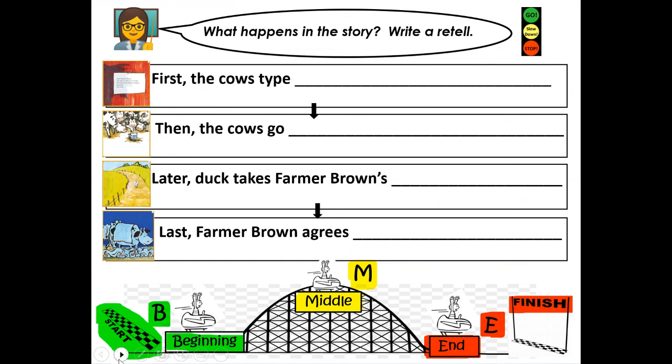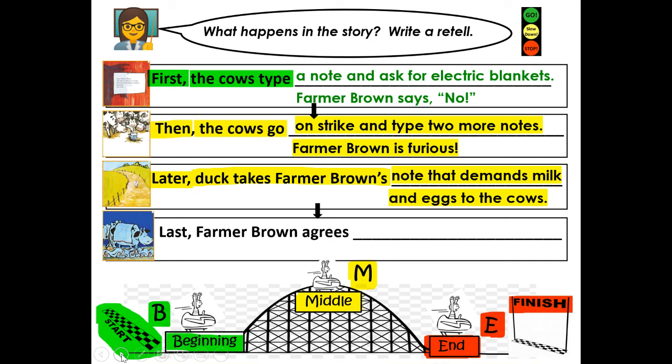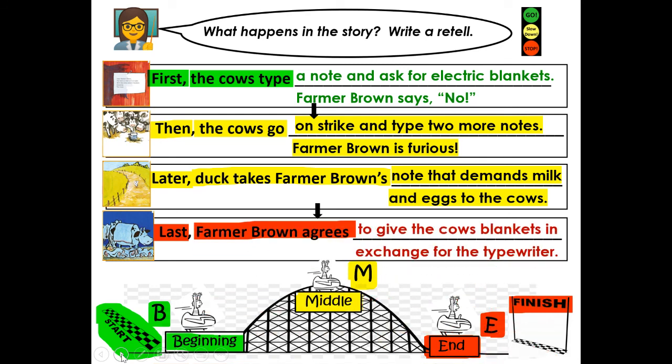Here's my example. What happens in the story? Write a retell. So first, the cows type a note and ask for electric blankets. Farmer Brown says no. Then the cows go on strike and type 2 more notes. Farmer Brown is furious. Later, Duck takes Farmer Brown's note that demands milk and eggs to the cows. Last, Farmer Brown agrees to give the cows blankets in exchange for the typewriter.